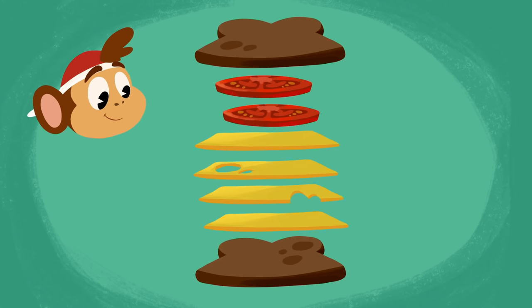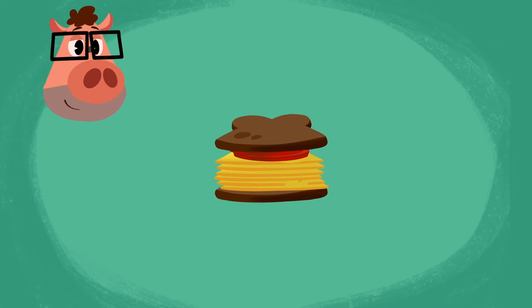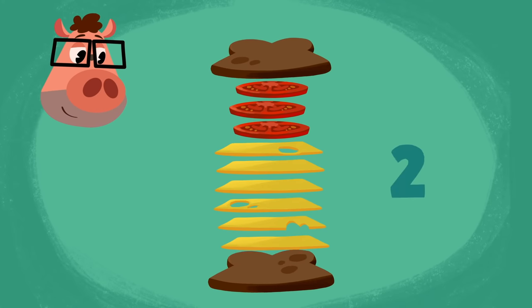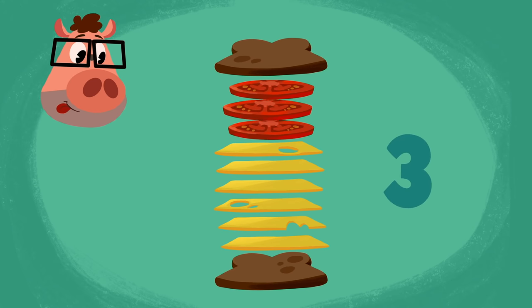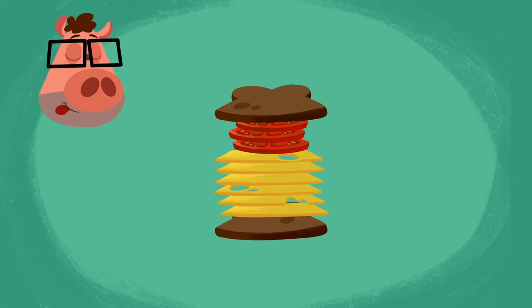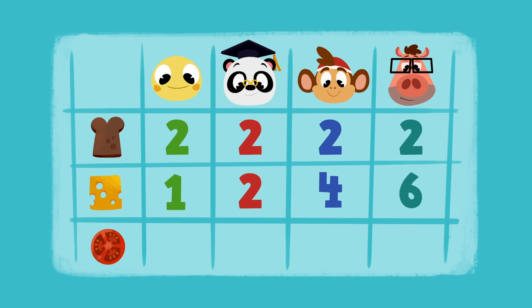Pip's sandwich has two slices of bread, four slices of cheese, and two slices of tomato. Ziggy's sandwich has two slices of bread, six slices of cheese, and three slices of tomato. We all have the same number of slices of bread, but we each have different numbers of cheese slices and different numbers of tomato slices.